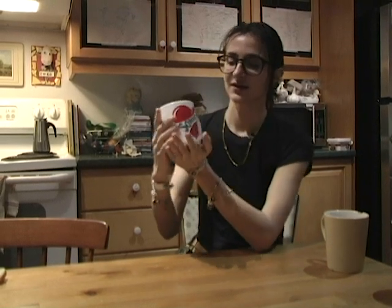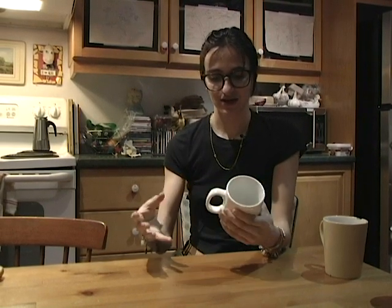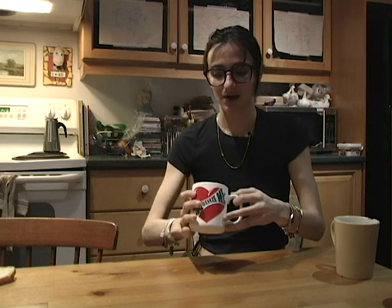So this is the one section where I've actually got two favorites. This is my number one favorite. It says "Squeeze Me," and inside it says "I'm a softie" with a heart. I like it because it's got a hole to it. It's got weight. It's just very good at what it's supposed to do, which is hold coffee. It has a bit of texture to it.